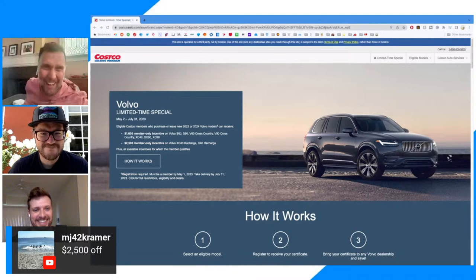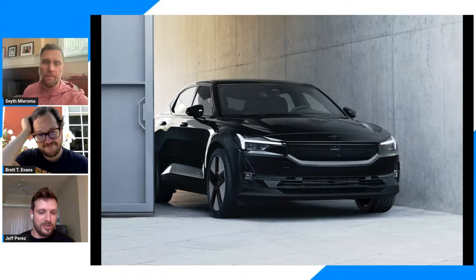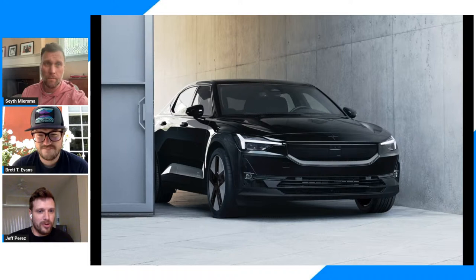Good tip, MJ42 Kramer. All right, Jeff, what's your pick? Well, Brett and I are both going Swedish. Again, maybe not the best, fastest, or best looking EV, but I love the Polestar 2. I can't get over how much I love that car. This is the new 2024 model, and this is exactly how I get it: black 20-inch wheels, rear-wheel drive, and then loaded up with the adaptive cruise control, fancy seats, sunroof. I think it would come in right at 60, maybe just a little bit under. But to me, the dual motor version of that car is awesome.